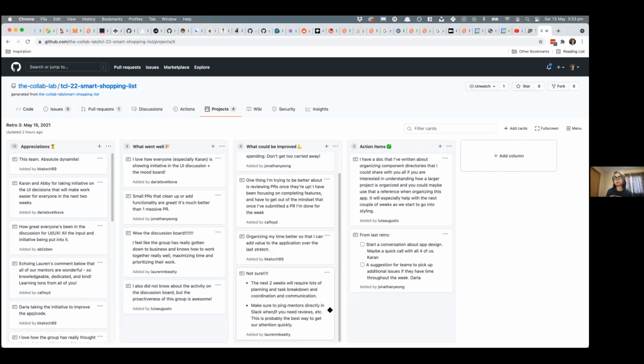Please remember to ping mentors directly in Slack. It's probably the best way to get our communication, especially over the next 2 weeks, when you might have a lot of PRs coming in. So if you would like to have our eyes on things, just go ahead and ping us in Slack. And I know for me personally, that's where I will see that notification first, for sure.